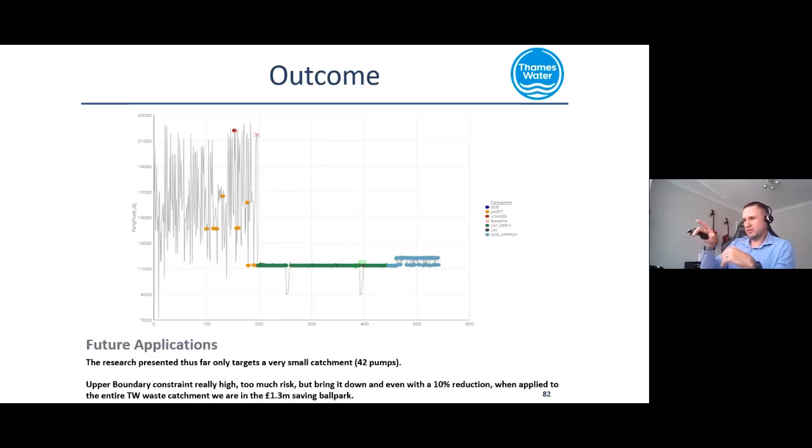So the baseline was the red X at the top, which is about 21,500 kilowatt hours for the month of July. I think it's probably worth pointing out that I did this with no wet weather profiles. The most normal operating time is dry weather flow.